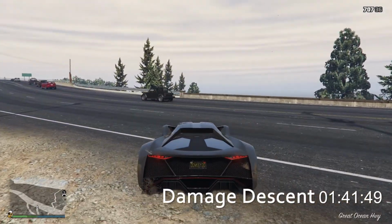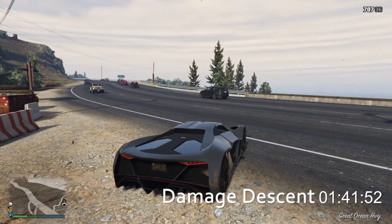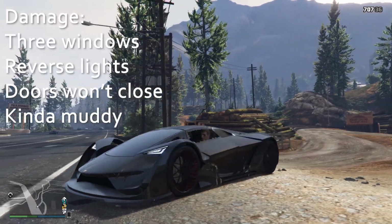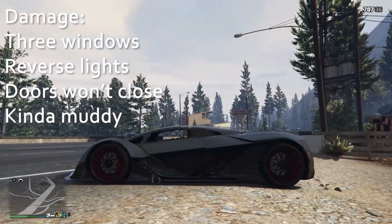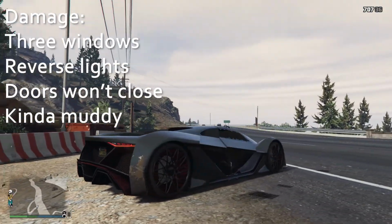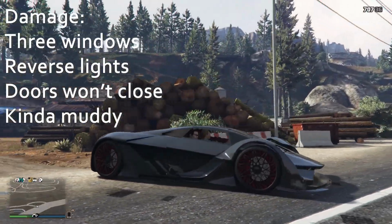But we are down 1 minute, 41 seconds. Let's take a look at the damage on the Tezeract. We've got 3 busted windows. Surprisingly, the reverse lights don't work anymore. It's only light out. The doors won't close, and it's kind of muddy.